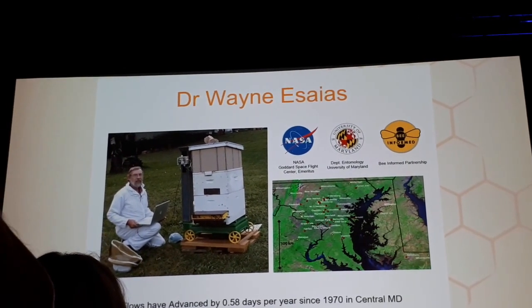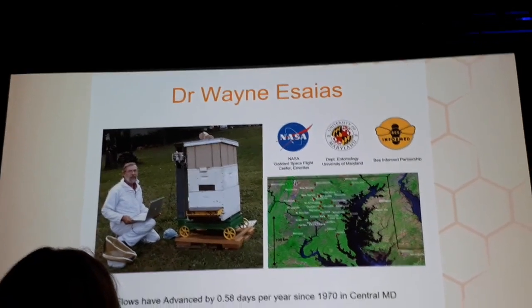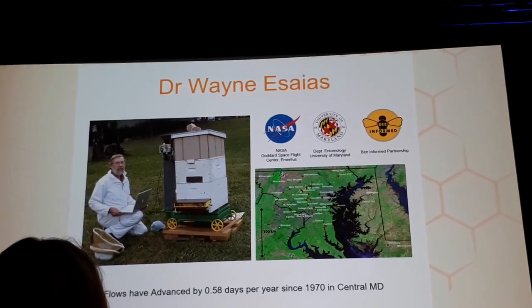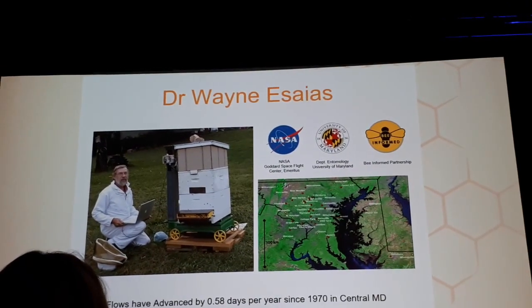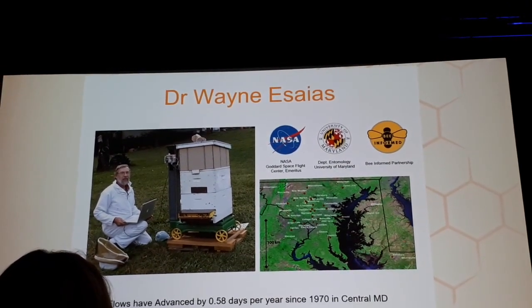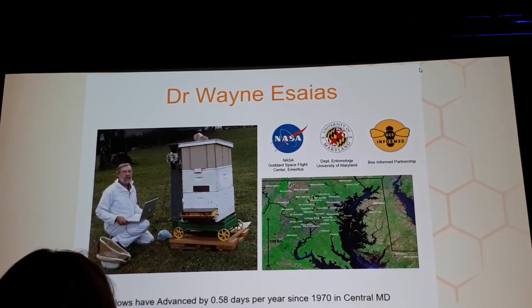warming. Once he finished his experiments, he handed his network of hives over to the Bee Informed Partnership, which still run a large hive network today. In fact, if you buy a set of hive scales, more often than not, there's a particular little box to share with Bee Informed. So there's the original hive scales from Wayne Plus, or all the other scales people are buying and using now.